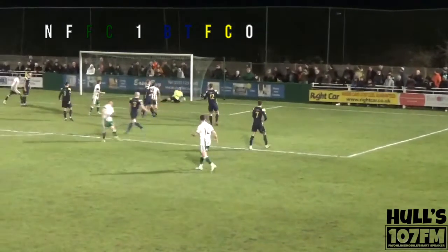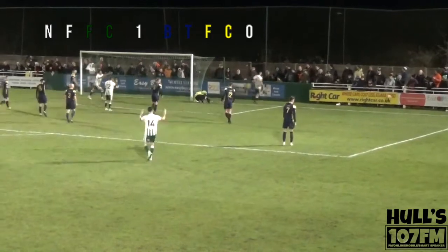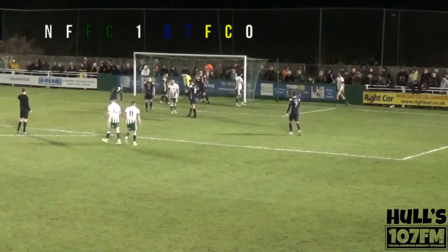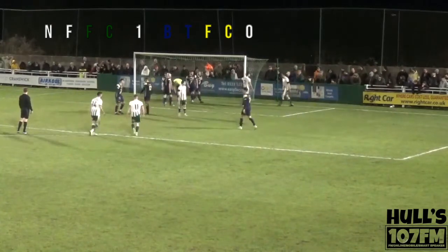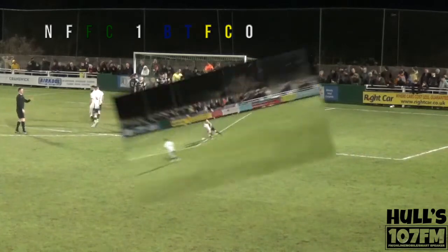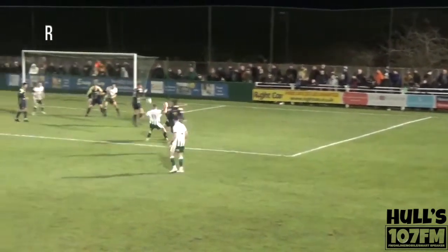Looking for Danny Emerton. Ball gets played in. Shot that's saved. And the rebound's there from Danny Clark. That's a great save. Fantastic save from Jordan Cubell at his near post. A great double save. It's going to be a corner.